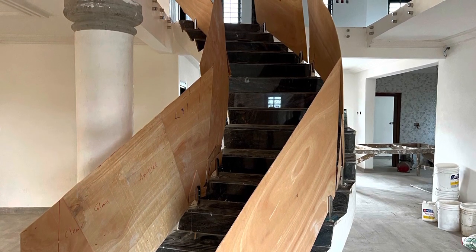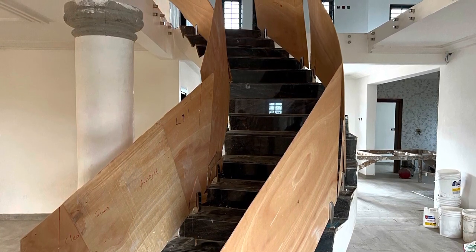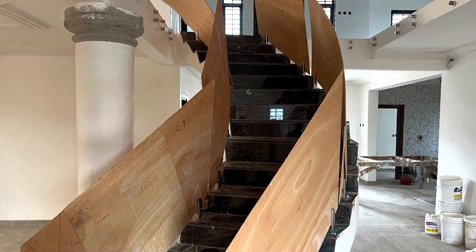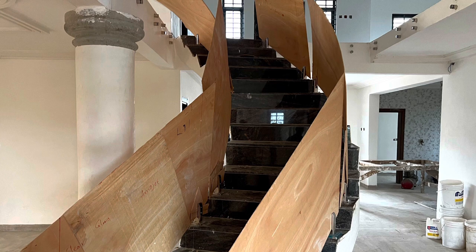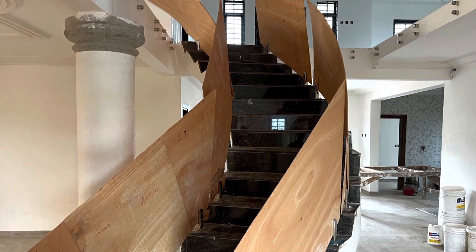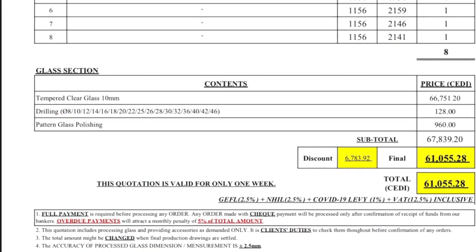So what I did was I looked at all that and said, wow, we have to get a quote for the glass itself, for the bend and everything. So we went to the place that can bend the glass and also get the glass manufactured. I will show you guys how much they quoted for us for the glass. As you can see, this is the quote we got just for the stairs.